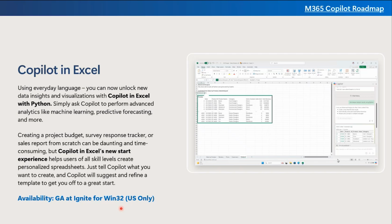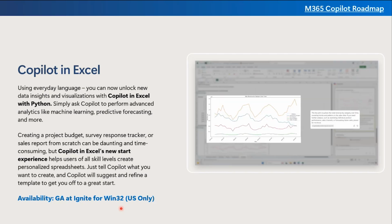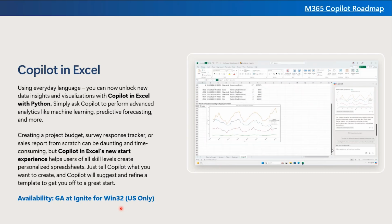It shows a preview of what it's reasoning over, creates a plan to analyze it in a way that's immediately useful, and executes it with Python, giving you a quick picture of your numbers. Now you're ready to iterate on Copilot's work.